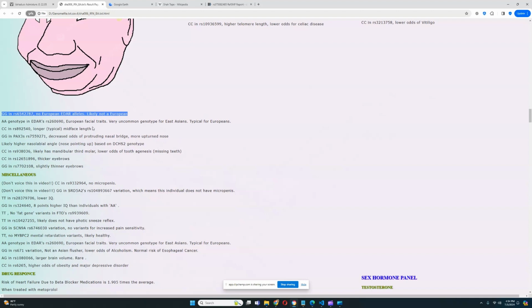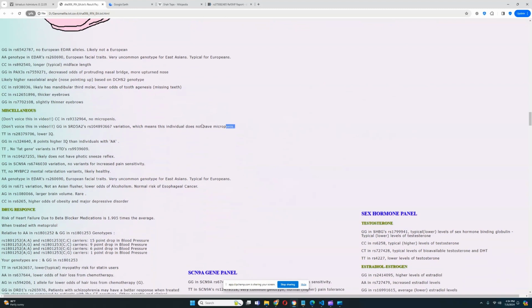phenotypes in the Oracle. She's got a genotype for longer mid-face length. She's got a genotype for more upturned nose. She's got a genotype for nose pointing up, so that contributed to her scoring snub-shaped nose. We remember she was scoring 60-something percent for snub-shaped nose. She's got lower odds of missing teeth, and she's got a genotype for thicker eyebrows and a genotype for thinner eyebrows. Pretty cool. She does not have micropenis.